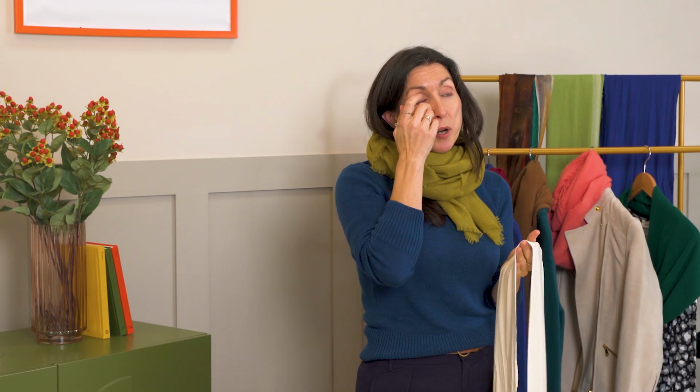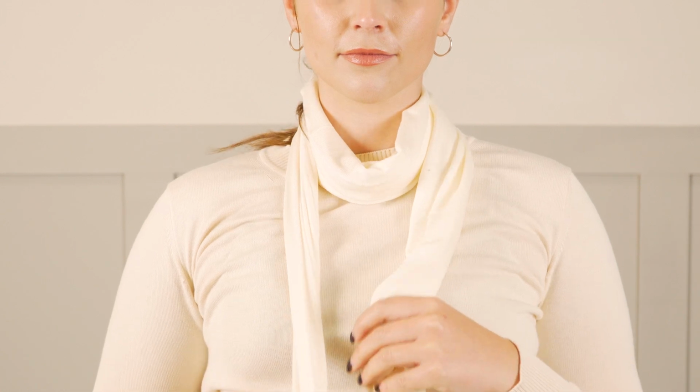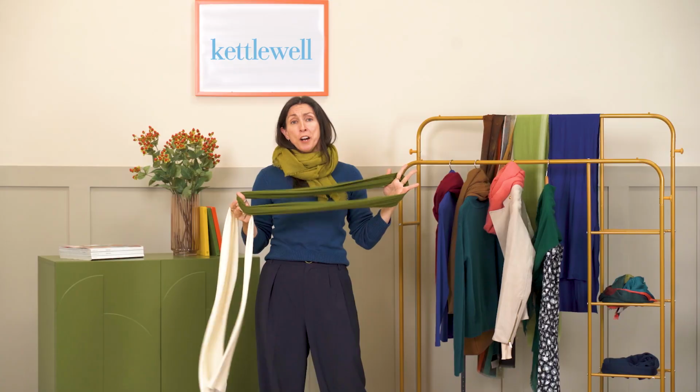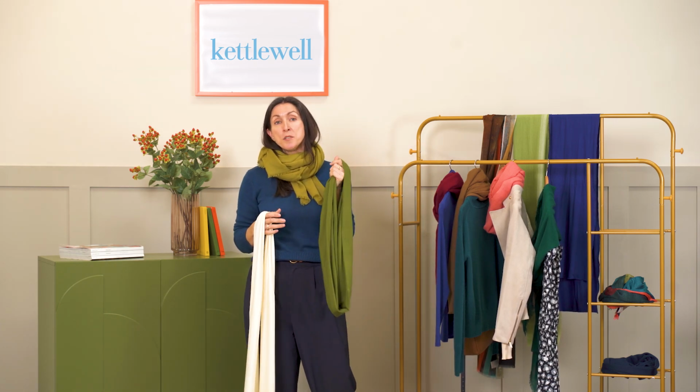If you find big, bulky scarves can be a bit much for you, then something lightweight like a jersey scarf can work really well. So we've got both a straight jersey scarf, the willow scarf, but also an infinity scarf can be a really good option. Really, really idiot-proof wearing as well. If you just don't feel like you can tie a scarf well, an infinity scarf is a really good starting place. You loop it around a couple of times and you're good to go.